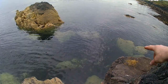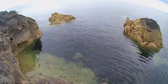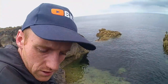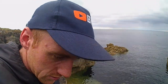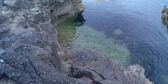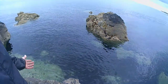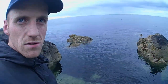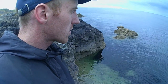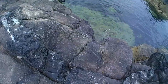All these rocks are covered with those little white shells, they're just tiny little shells. I can't even think what the name of that type of shell is. I've never actually been on this rock ever. It's so rare to actually be able to see through the sea here on the east coast. It's so rough. Normally the sea's quite a dark colour. Anyway, I'll move on round.